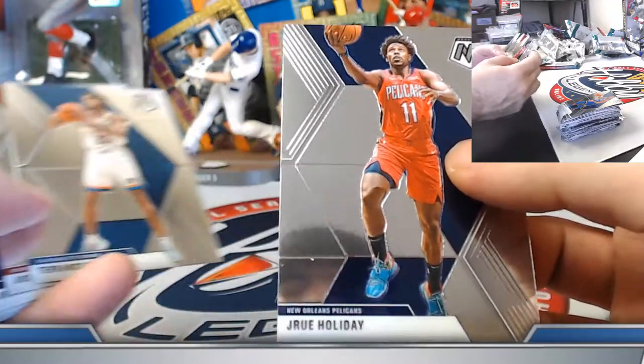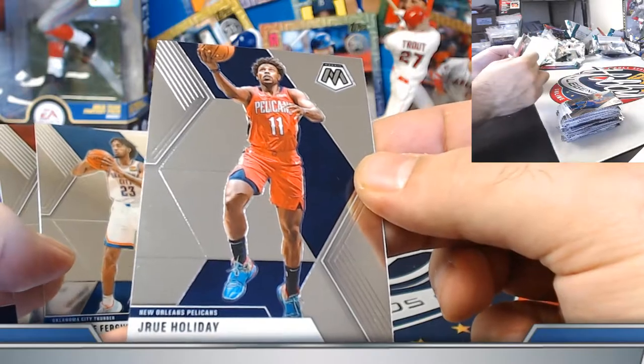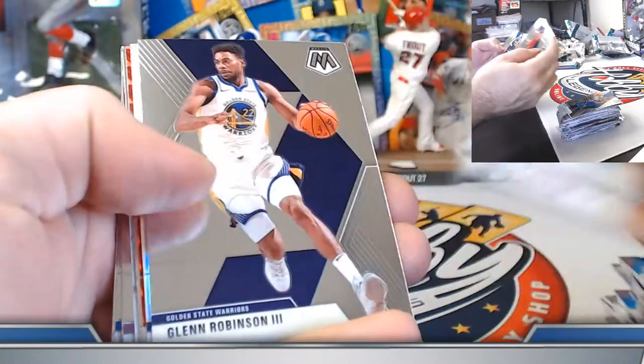It's weird. Rookie on top. Is that a variation? I'm going to put that one. Oh, it's not. I thought it was. My bad. I thought I saw a rookie logo. No. A few years off on that one.